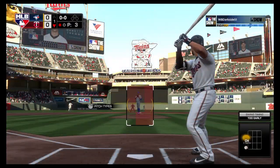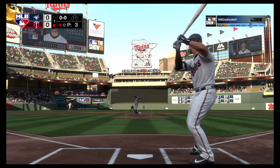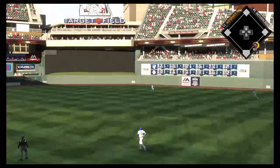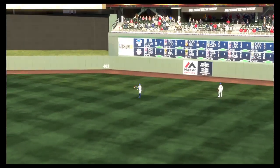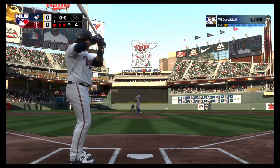Up next for Minnesota, Joe Mauer. First baseman, Joe Mauer. Pulled toward right center field. Pilar's there. He's got it, and there are 2 down now. Here's Miguel Sano. In prior meetings with Marco Estrada, he's 0 for 4.